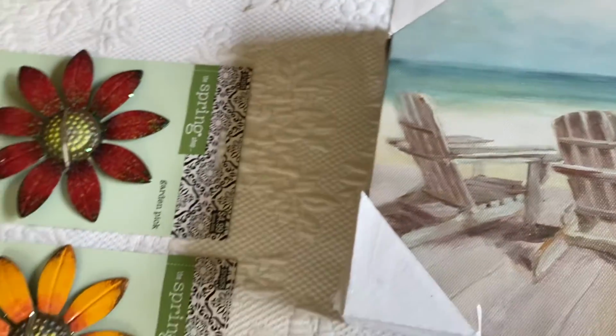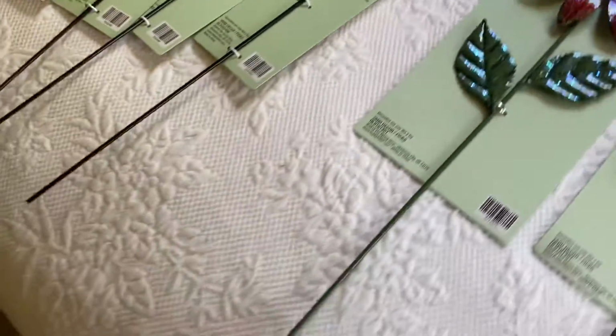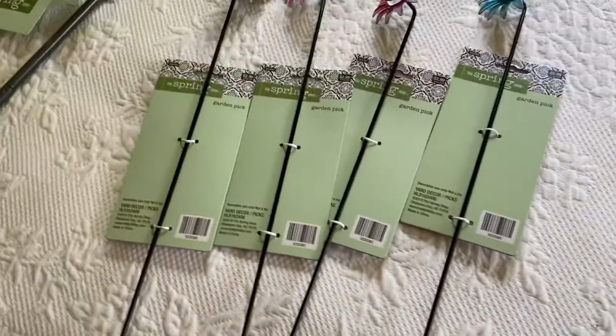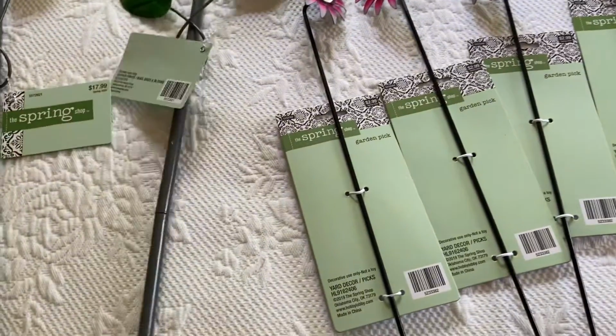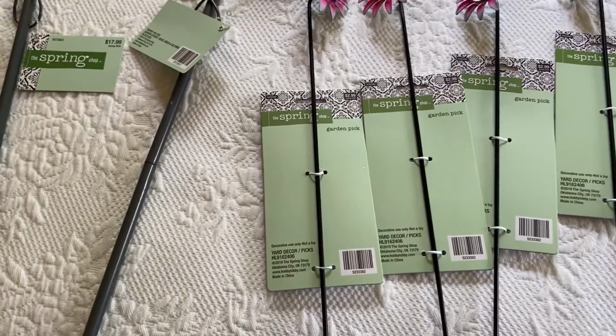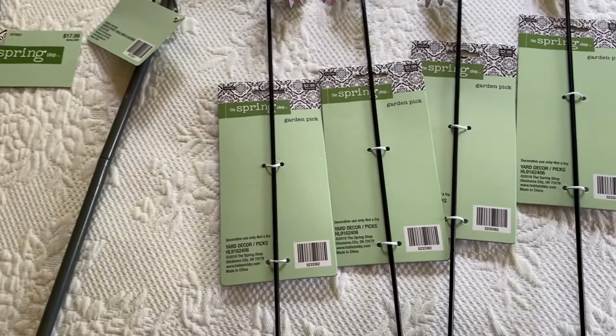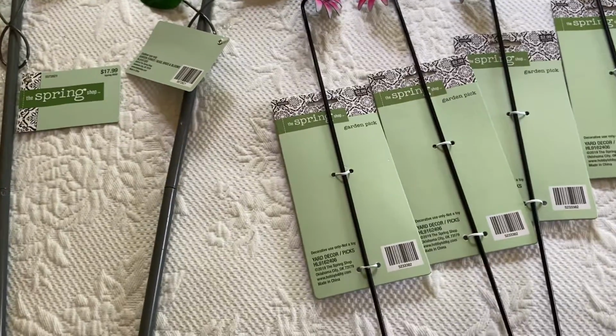All right, everyone, that is it for my haul. I hope you enjoyed it. They still have a lot of garden ornaments at Hobby Lobby at 50% off. They do have some other stuff still available for 50% off that you would have for home decor for summer. They've got flamingos, they've got beach, they've got mermaid.